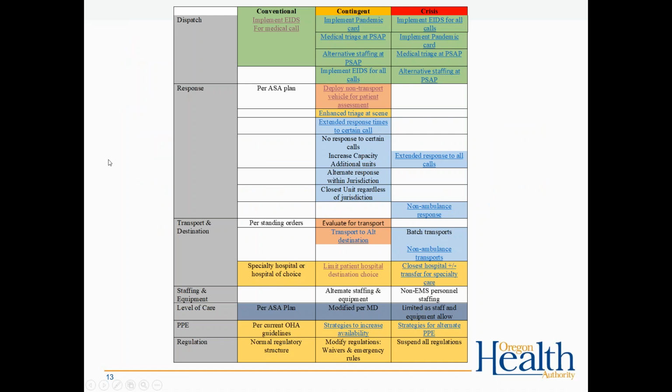So what would this look like for EMS-specific crisis care guidance? This is a draft matrix that breaks down the elements of the EMS response into conventional, contingent, and crisis care guidance. Each of these elements in the matrix represents an individual strategy that can be linked to detailed guidance like a table of contents. Throughout the document, you'll find a consistent theme of planning for conventional operations, strategies to increase capacity during contingent operations, and strategies to triage resources during crisis operations.